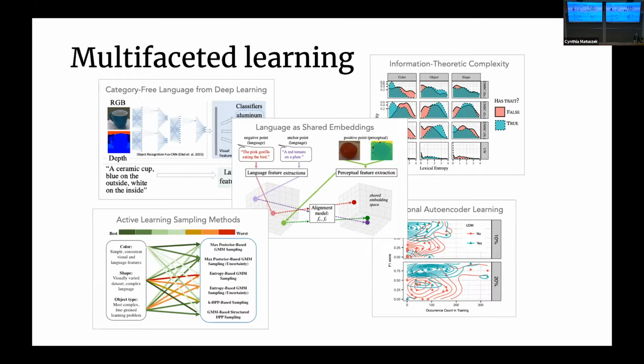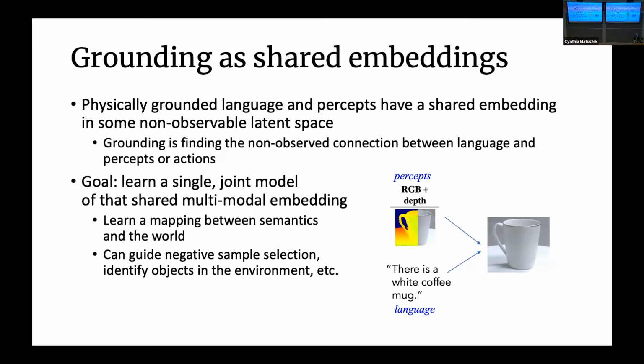One way to think about grounded language is that it's sort of a shared embedding problem. In that sense, language and percepts or sensory inputs both refer to some real thing in the world. And that real thing may be an object or a type of action, or it may be a complete task, but it's something that is mediated for a person by the language that they're using. And it's mediated for the robot by its sensing of the world. That conceptualization is useful because we know a lot about different ways of discovering or using shared embeddings.